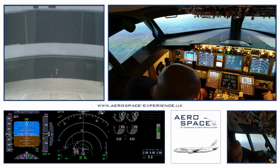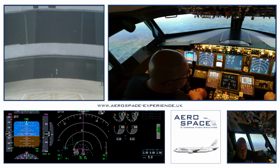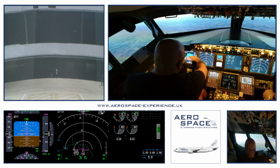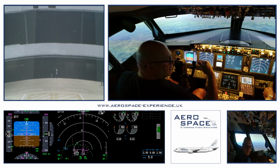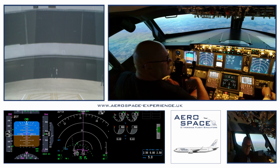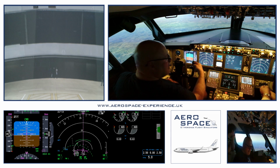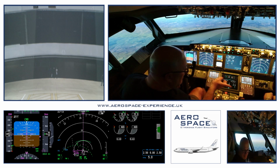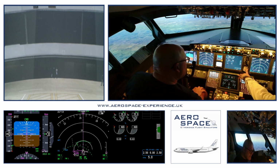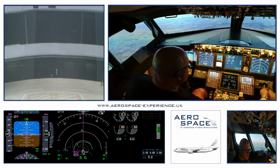Up is the gear limitation, isn't it? Like 250, you're not going to have an issue with the gear. I know, but I'm just saying, because there's gear down and transit. Is that, or is that flap up? Not sure I get you. I don't know if that's the gear limitation or flap. You can extend at 270. Oh, okay, yeah.